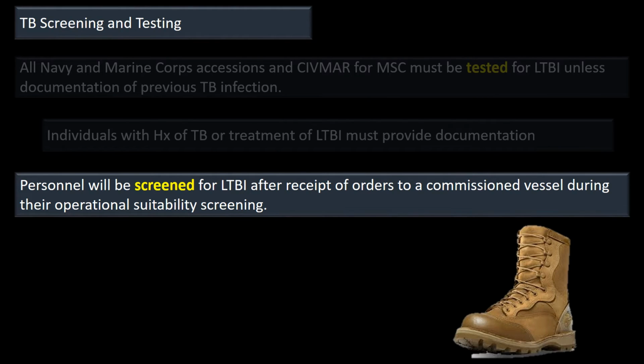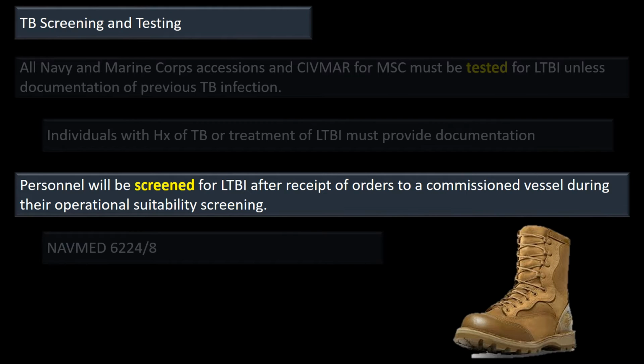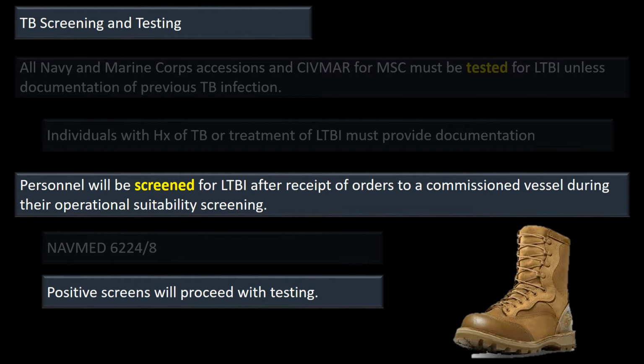Personnel will also be screened for latent tuberculosis infection after receipt of orders to a commissioned vessel during their operational suitability screening. So if you get orders for a ship, you're going to be screened. And we'll talk about some other people who are screened as well. You're going to be screened, and based off that screening, we might do some testing. So we've got to screen anybody that's going to a ship, and the screening form is our NAVMED 6224.8, and that is our exposure risk assessment. And if a positive screen, if you answer yes on some of these questions, well, then we're going to either do the skin test or the blood test.